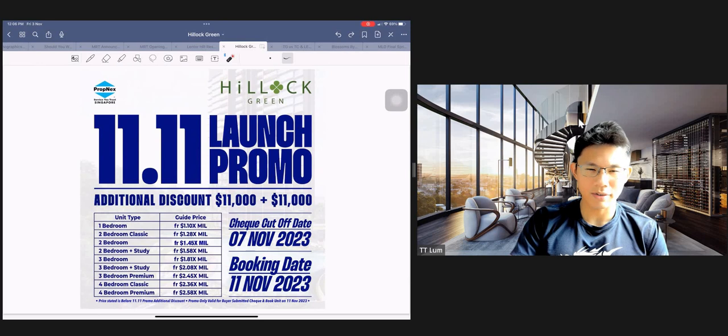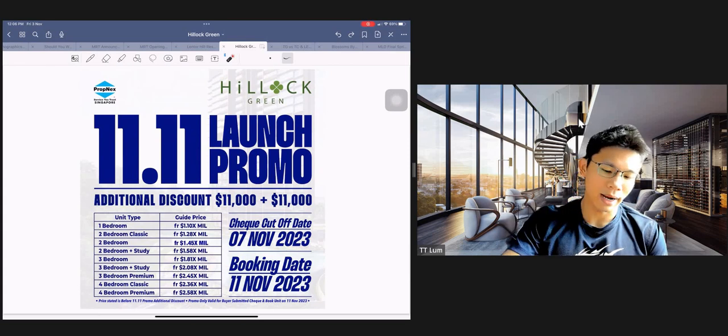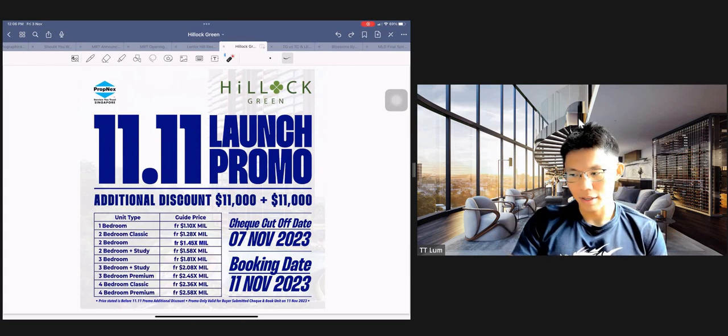Because developers, we know by now, like to launch all kinds of promos, and these are typical sales gimmicks. I'm not saying this is a sales gimmick by Hillock Green, I'm talking about in general. They can easily push the price up a little higher, then throw you a little discount. This is prevalent in sales everywhere, in all kinds of industries, all kinds of products. So it's important to see through what is actually happening.